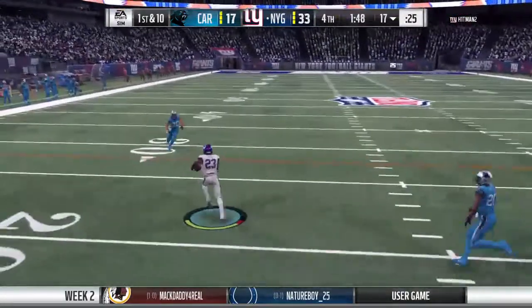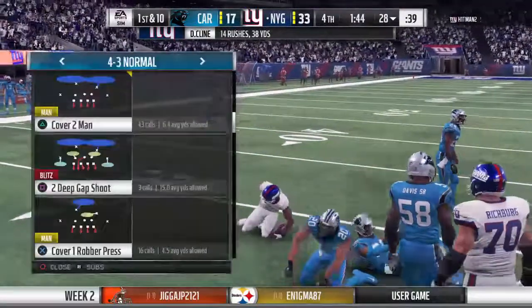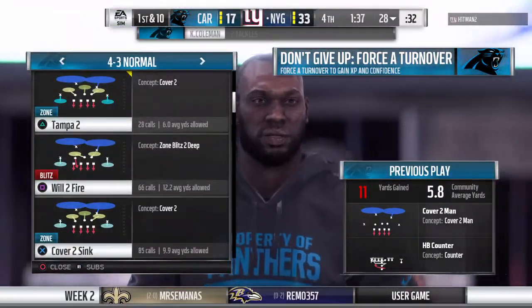A handoff as they run the counter play. And he's taken down, but not before he gets this across the 25-yard line. It's a gain of 11 yards that time, and it produces a new set of downs.